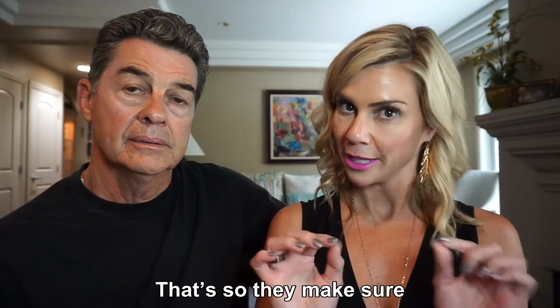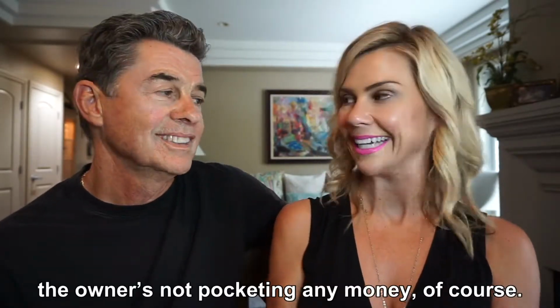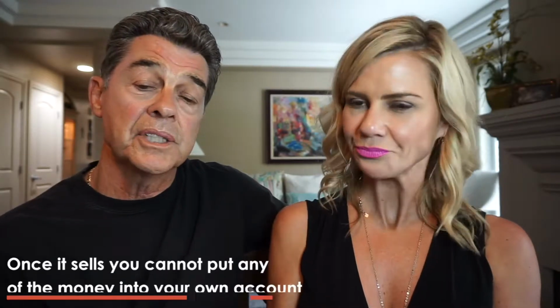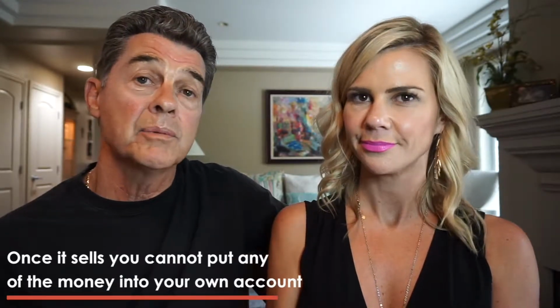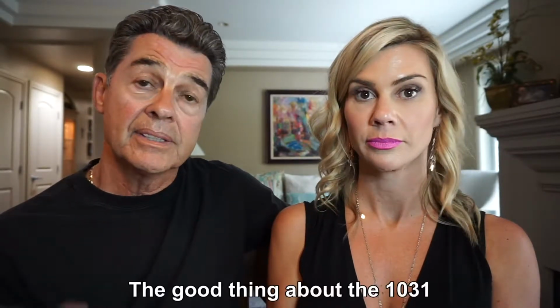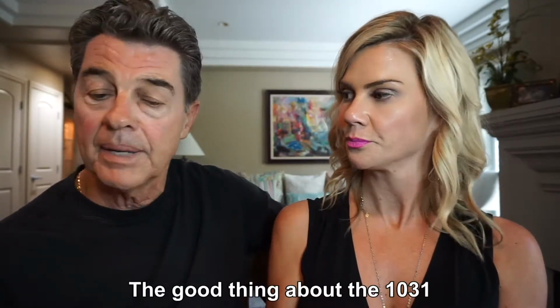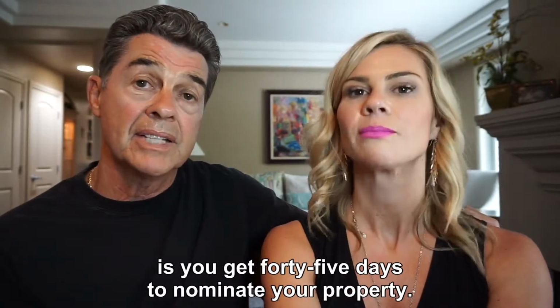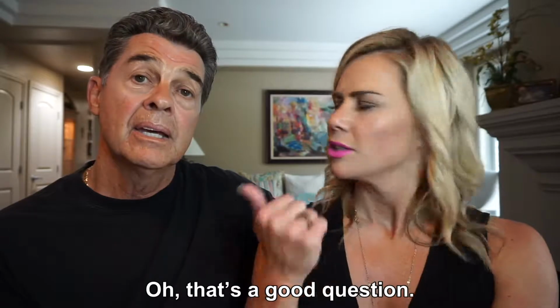That's so the government can make sure that the owner is not pocketing any money. And here's the thing, once it sells, you cannot even put it into your account for even 1 day, because if you do, you've blown the 1031. But the good thing about the 1031 is you get 45 days to nominate your property.